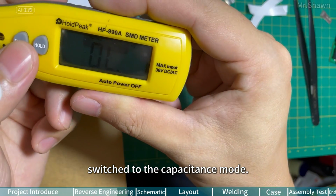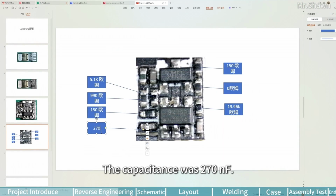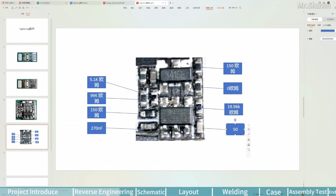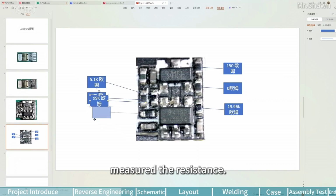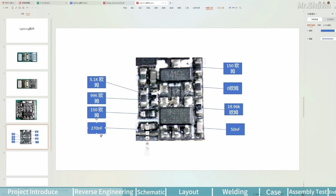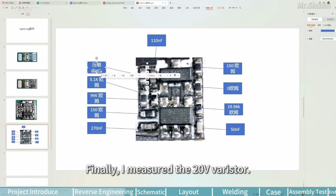Switch to the capacitance mode. Measure the capacitance, which is 70 nF and then 50 nF. Switch back to the resistor mode. Measure the resistance again, and it was 150 ohms. Finally, I measured the 20 volts resistor.